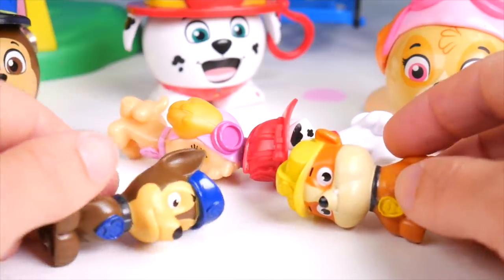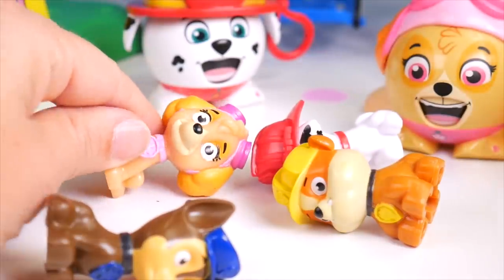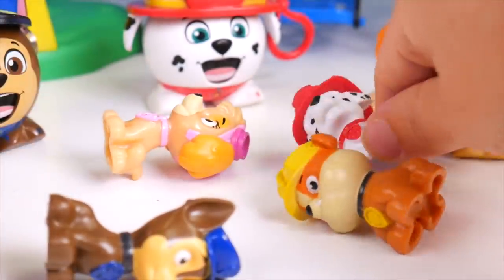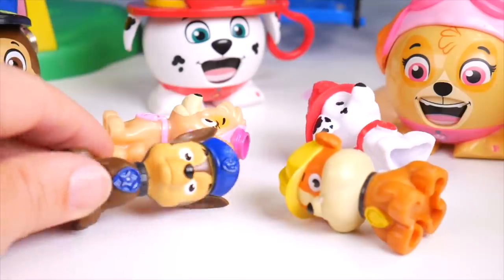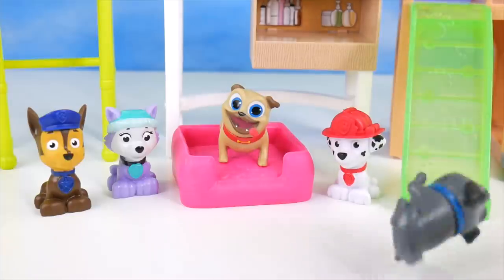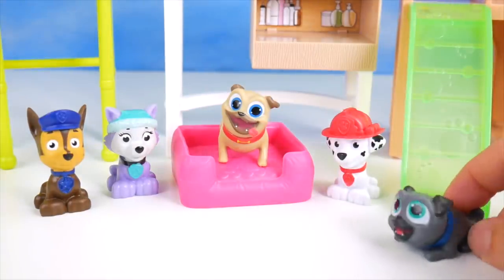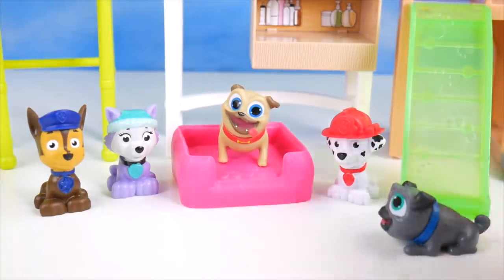Oh, maybe that was too much candy. Yeah, I'm not feeling so good. My tummy. We better call Ryder to come get us. Woohoo! Well, I don't know about you guys, but I am ready for pets to come show up.